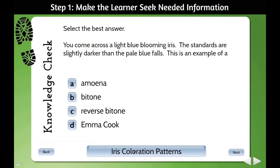And that really is so much more empowering and engaging to the learner than doing the reverse, which is forcing somebody to say, you don't know why you need this, but read it now, and then later on I'm going to question you on it. Okay? So step one, simply make the learner seek the needed information.